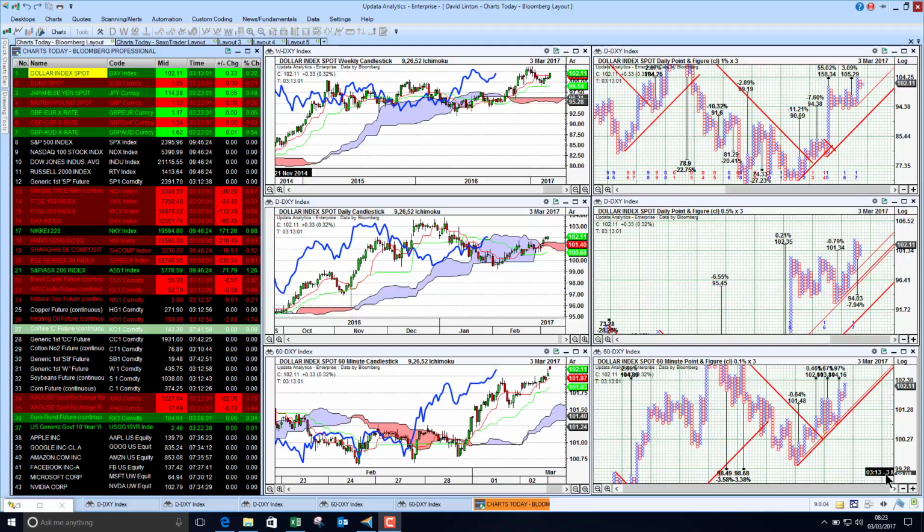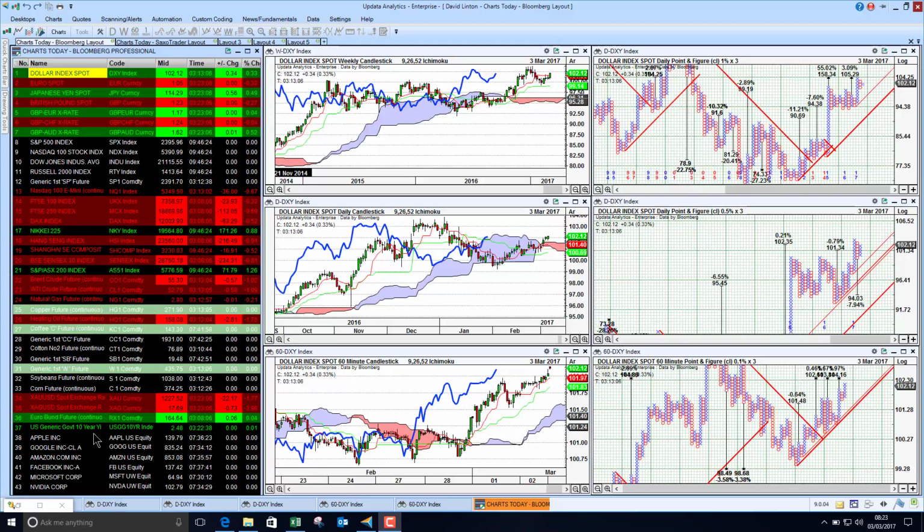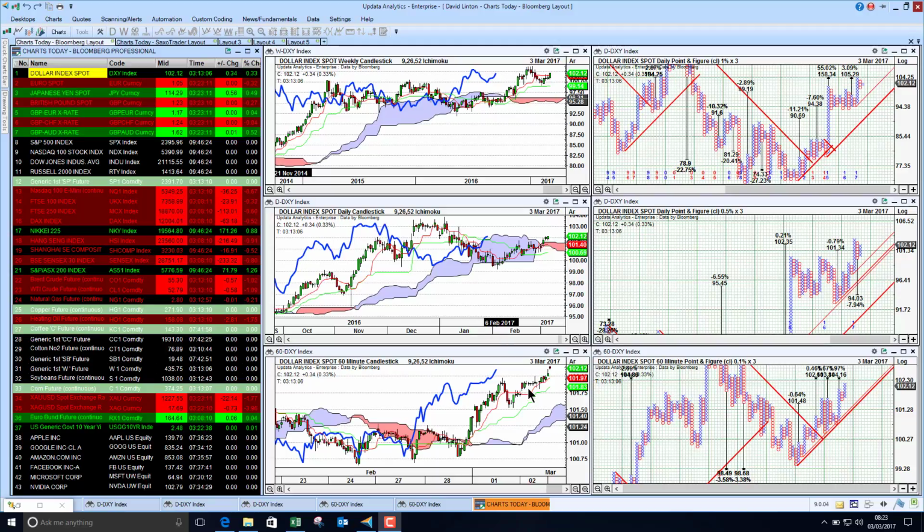And we start by looking at currencies, then stock markets, commodities, and last of all, look at some tech stocks. And I think the really big thing at the moment is this dollar rise.